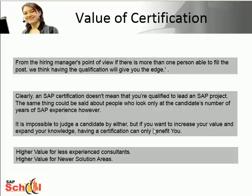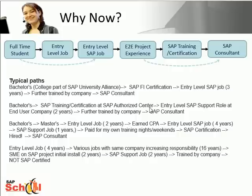So based on this, you may decide that you indeed want to go for a certification and you see the value in it. But then the next question is, why now?